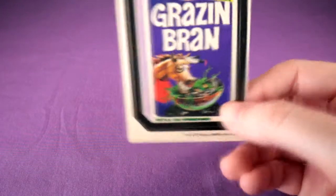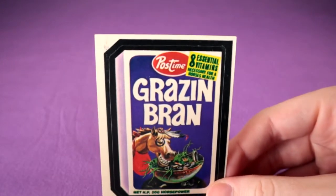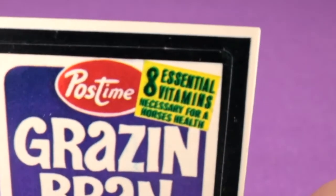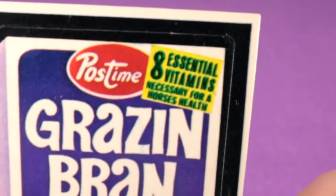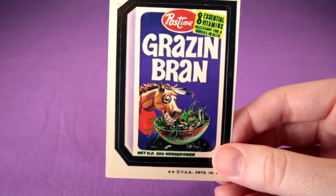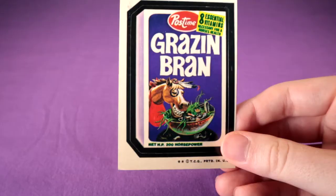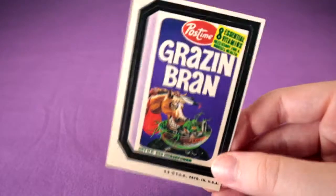And my very last card of the day is Post Time Grazin' Bran. 8 essential vitamins necessary for a horse's health. And there's a horse. He's eating some disgusting looking slop and something about 200 horsepower on the bottom. It's very interesting. It's also unfortunately my last card of the day.